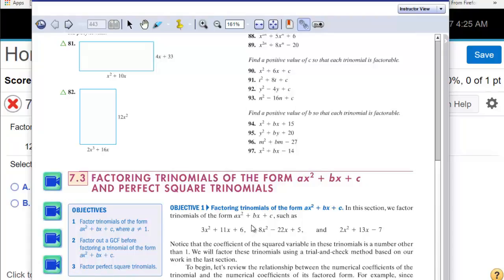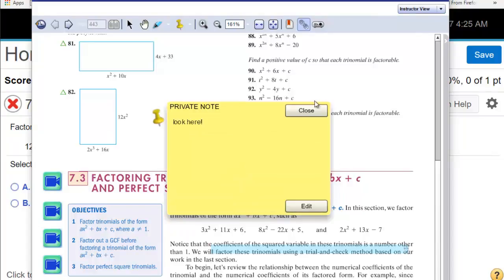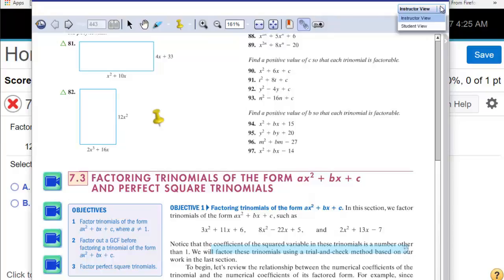The students can interact with this by highlighting if they would like to. They can also add themselves a sticky note. And if you're looking at it as in the instructor view, you can actually add a sticky note that'll go to everybody that's in your class.